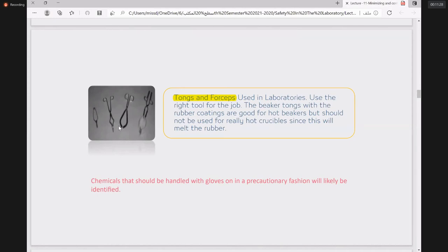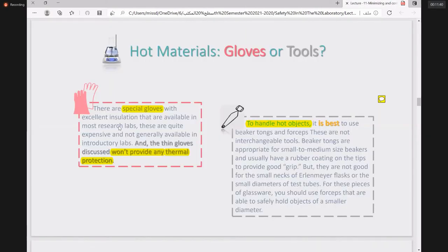But again, you must know the equipment and the chemicals that you are using to choose the right apparatus or equipment for this experiment. So for hot materials or a hot beaker, what should we use? Gloves or tools? Tools.